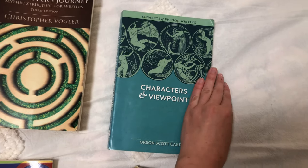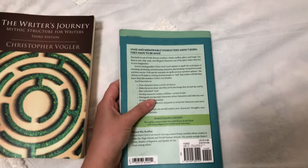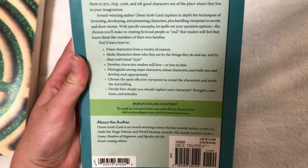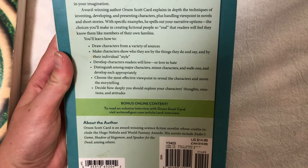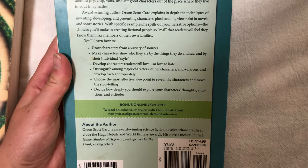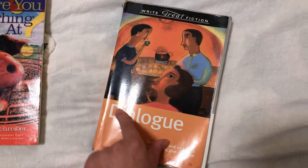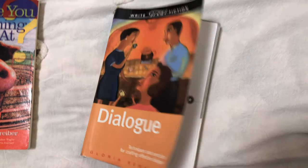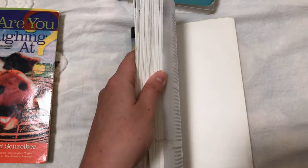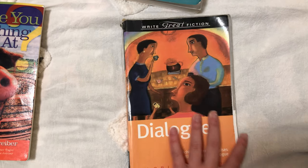Characters and Viewpoint is all about characters and viewpoint, obviously, by Orson Scott Card. I've read this one before. Let me just zoom in. And then we have a Write Great Fiction book, Dialogue. Now, I loved the character version of this, and I'm going to try to get my hands on that. The dialogue one, I had kind of mixed feelings on, even though I started rereading this the other day, and I was like, oh, this is actually better than I remember.